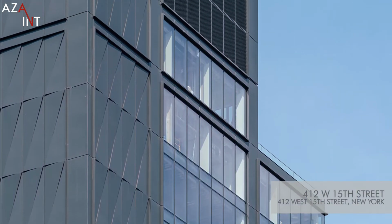And then you're able to also work through a lot of details that can be specific to certain manufacturers and their capabilities. In this case, AZA-INT was able to really show us what they could do to make this facade really phenomenal, and we're really excited to have them as part of the process.